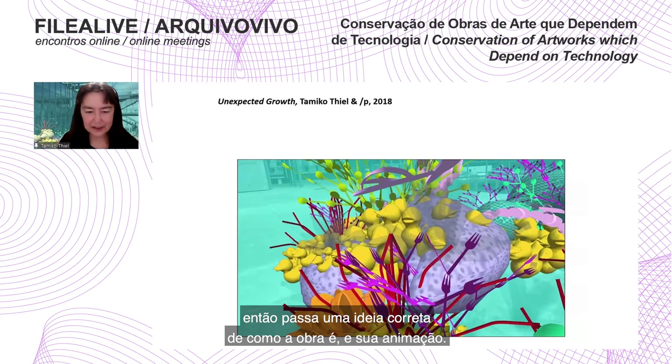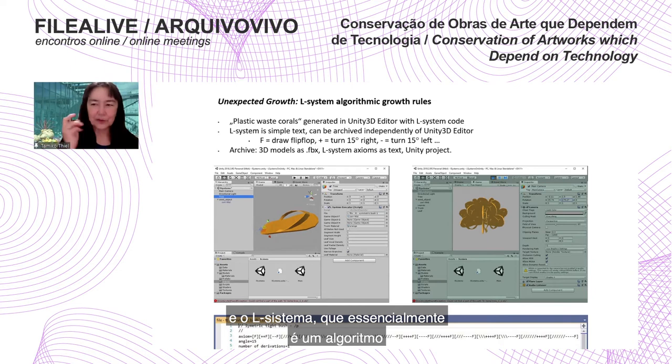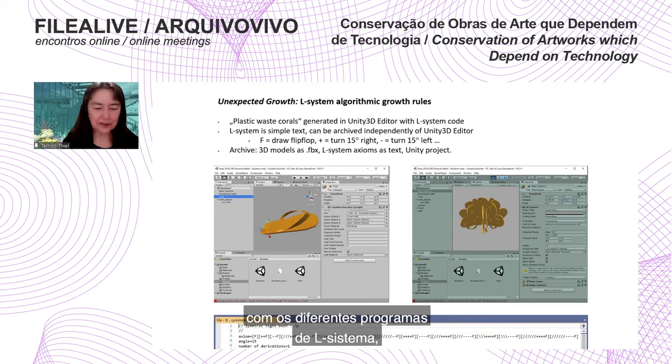But beyond that, we're going to give them also the Unity projects that we used, for instance, to generate the corals using L systems. So you see on the left, here's the very simple model I made of a flip-flop. And then with the L system, which is essentially an algorithm of rules of growth that are used in a lot of plants and in corals, you see the coral structure, the quote unquote coral structure that came out of it. So they'll have the whole Unity program that has the different L system programs in it.